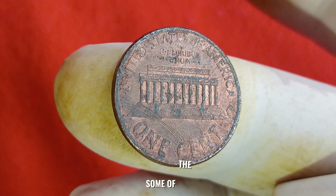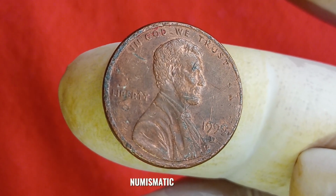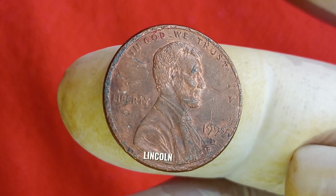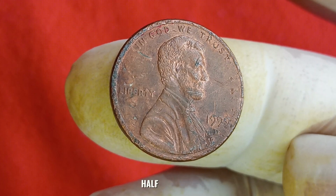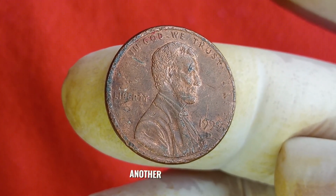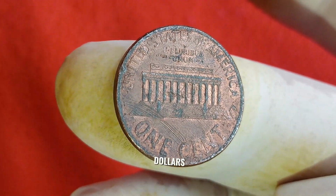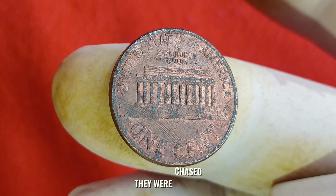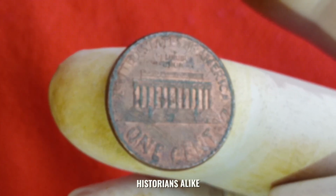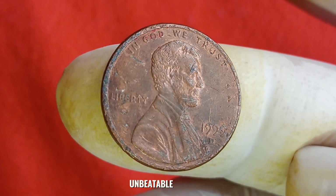Let's talk about some of the highest auction sales involving this coin. At a major numismatic auction, a 1999 Lincoln penny with a dramatic mint error and in near-perfect condition sold for over $500,000. Another one graded MS69 red, with flawless surfaces and full mint shine, went for tens of thousands of dollars. These coins weren't just sold to collectors, they were chased by investors and historians alike who saw the combination of rarity, quality, and market demand as an unbeatable trifecta.